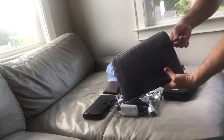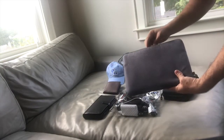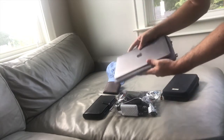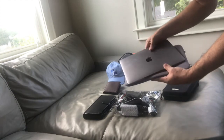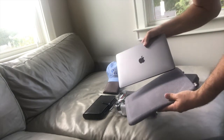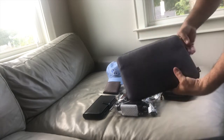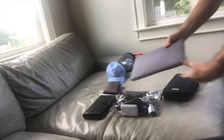For my computer use, to work, I have a very simple sleeve for my MacBook. This is a 12-inch MacBook. It's very small, not much bigger than an iPad, but it allows me to do everything I need to do legally, answer emails, work on documents, and I find it very convenient.